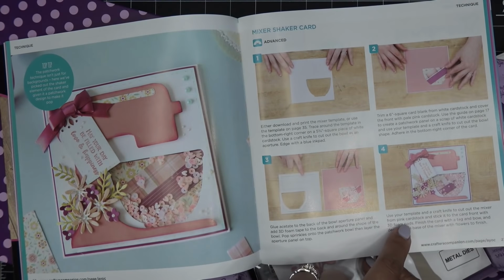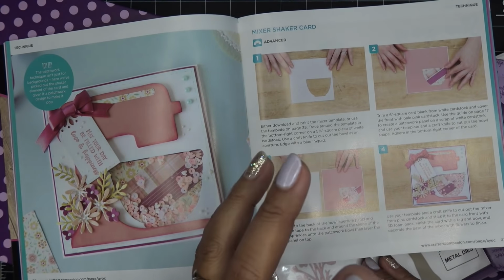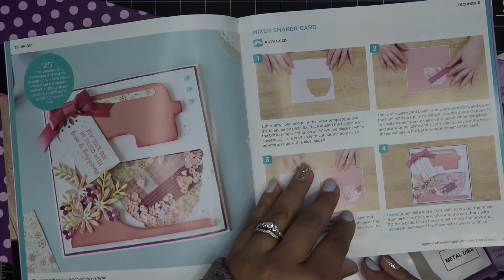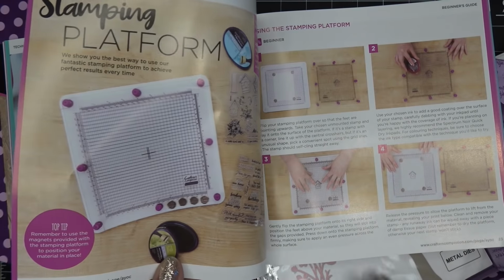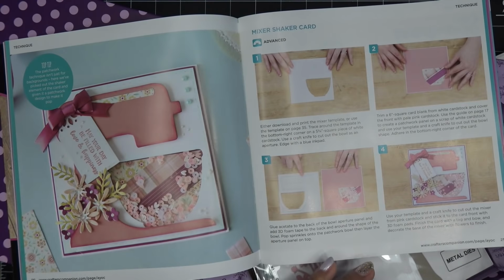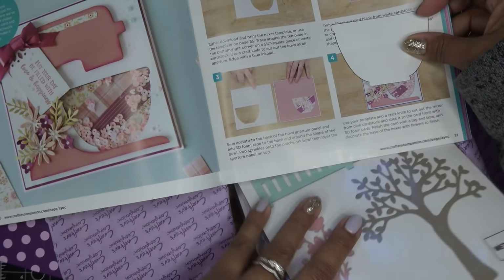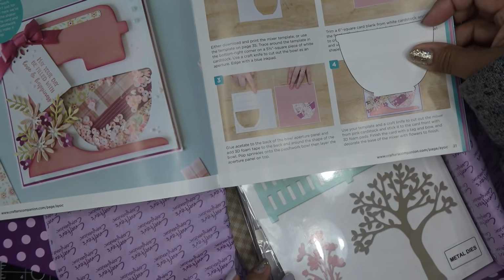But it says use your template and a craft knife to cut out the mixer. Finish the card with tag and bow, and decorate the base of the mixer with flowers to finish. But it doesn't say where those are from. So I'm going to have to go look in my different kits, because they're not in this kit. Yeah, none of that stuff is in here. So I will be right back.